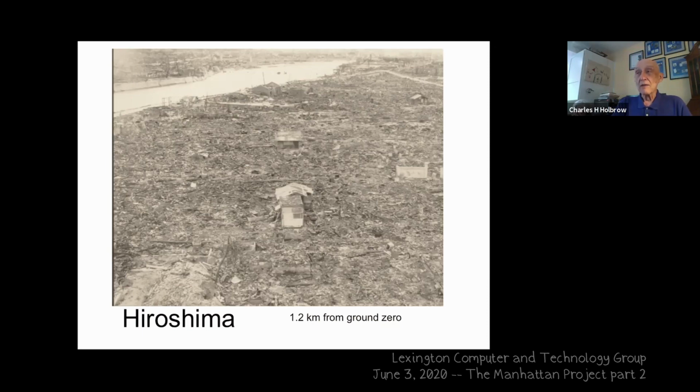It's an extraordinary number, but in fact, conventional bombing with incendiaries, such as used in Dresden, but particularly used in Japan by LeMay and the B-29s, was already reaching numbers like that. The difference, of course, was this was only one bomb from one plane.